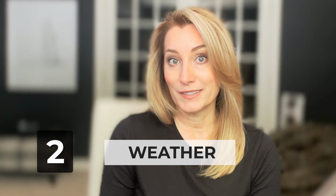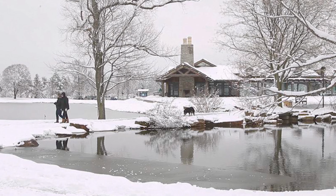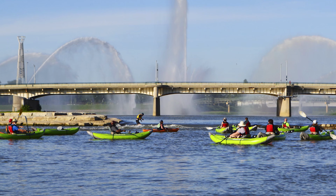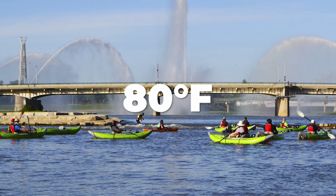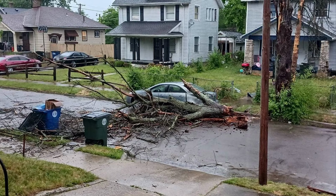Second, the weather in Dayton may be a little different from what you're used to if you're not from the Midwest. Dayton experiences all 4 seasons. The winter months can bring about 20 inches of snow, with summer temperatures rising into the upper 80s and beyond. Spring and fall might just catch you off guard with vibrant foliage and mild temperatures. And keep an eye out for heavy thunderstorms and the occasional tornado.